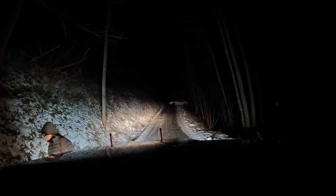Okay. So we just need to see if I can back out. Probably need winched backwards. Yeah, as long as we can get up there to it. That's half the battle, getting to it. And I'd rather do business with somebody that was willing to try to come out and help me.